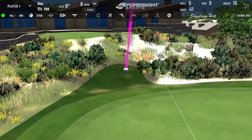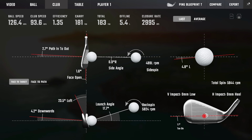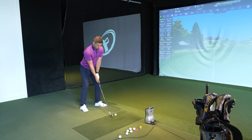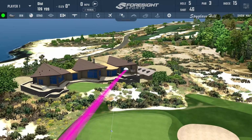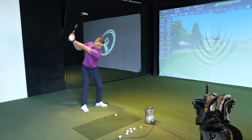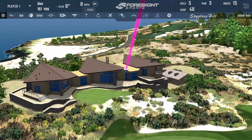Good sounding iron. Ping, I feel like in the past have made blades, but never really one that felt like a blade. This one feels like a blade. That's good. I think the original Blueprint was good, and the T obviously is a little bit better. Just turning just a hair too much.